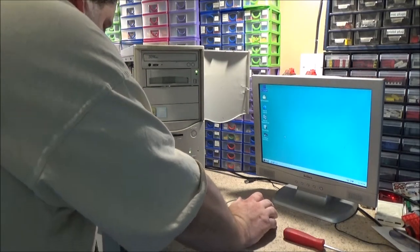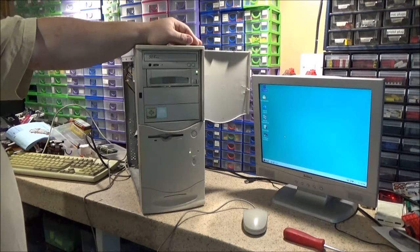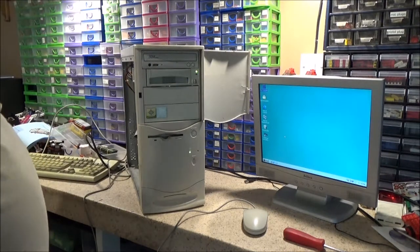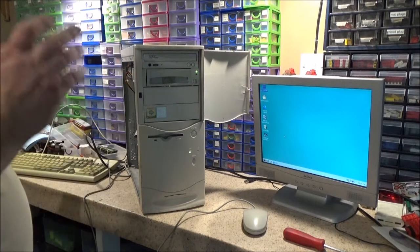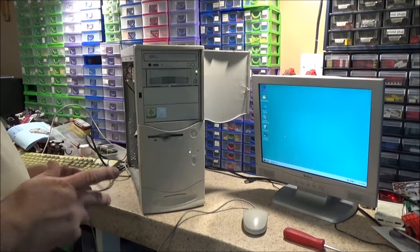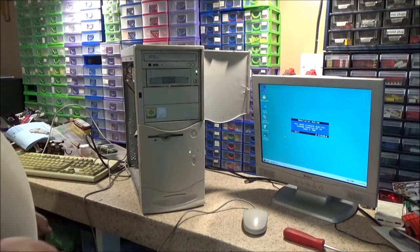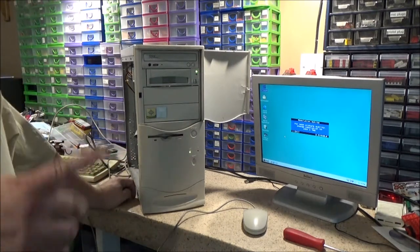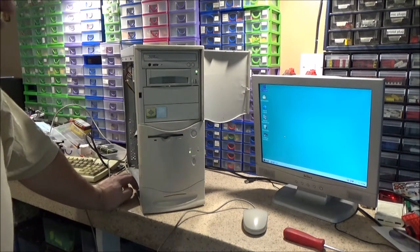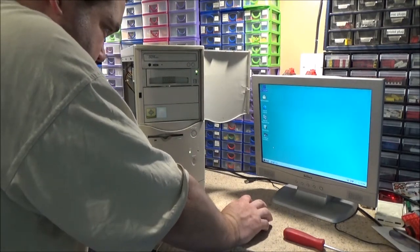So for 30 quid I've got a Windows 98 rig, a Windows 95 rig, and a project. I can't complain at that really, can I? I've got two of the PCs that I've been wanting for ages, so I can get cracking with that corner in the lounge, with all the various PCs I want to set up and put through the KVM switch, so I just use the one monitor and keyboard setup, and I've got it.